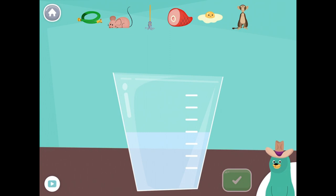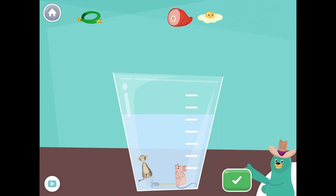Mouse. Mop. Monkey. Great! You put all the things that start with the sound into the glass.